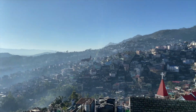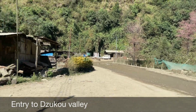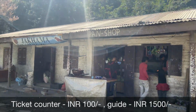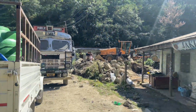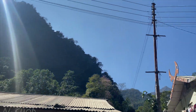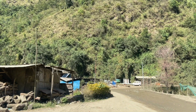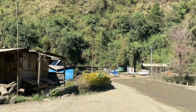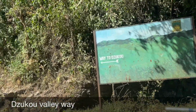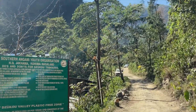This was the view of Levisto Hotel, which is recommended and neat compared to other places. It is also central. This is where you buy the ticket to enter Dzukou Valley Trek. If anybody asks you for the ticket on the way, you're supposed to show it. It is 100 rupees per person. They will also offer a guide if you're not confident about the route to go on your own. They cost about 1500.